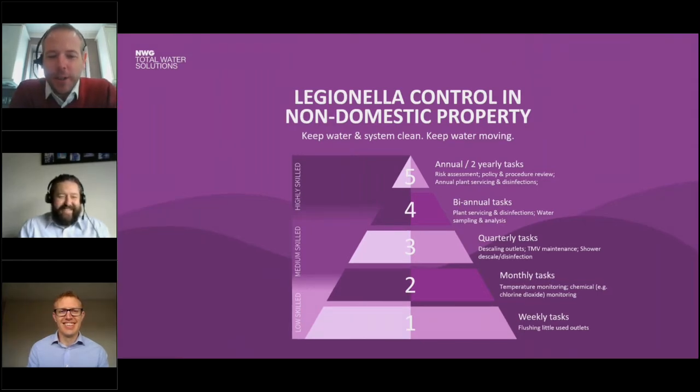Right. Okay. So now we started off with a little bit about the guidance. The guidance we're drawing from for the task list is HSG 274. Fantastic document. A big table in there about what needs to be done by who and when. So this is done graphically here. You can start off at the bottom. You have weekly tasks.